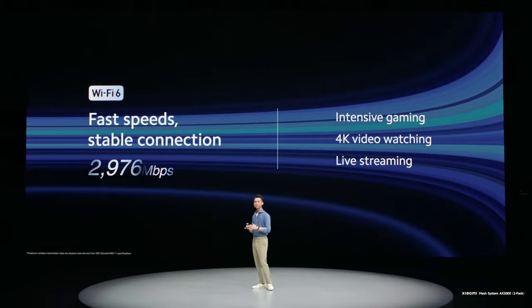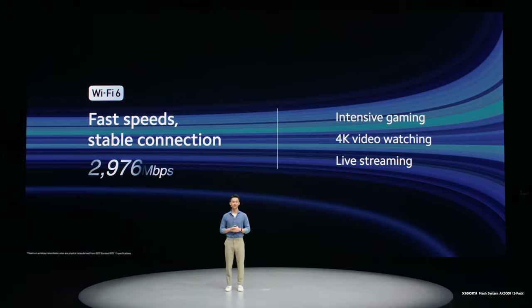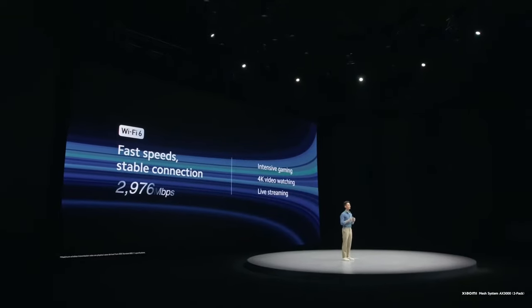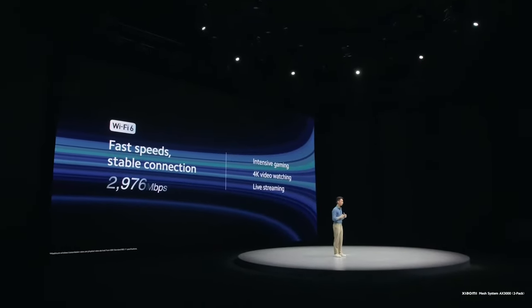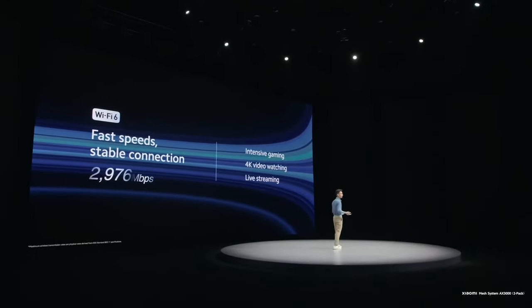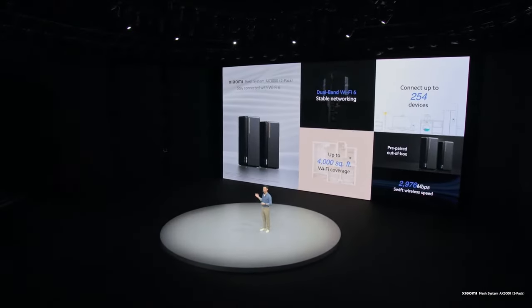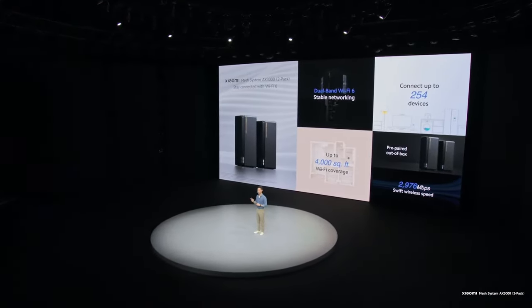It also comes with Wi-Fi 6, bringing you fast and stable connection with speeds of up to almost 3,000 megabits per second. So you can connect to as many devices as you need without having to worry. It's especially amazing for smooth gaming experiences, watching your favorite videos in 4K, live streaming your favorite shows, and so much more. And that's the Xiaomi Mesh System AX3000 2-pack.